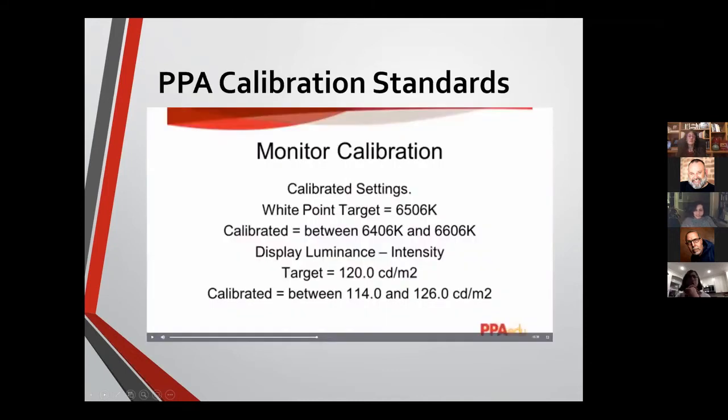These are the specifications that PPA requires. Please don't ask me what any one thing means. I am not an expert with all of this. However, if you are and you want to learn more about it, there's a lot of information you can go to. A couple of slides ago, I put the link. So if you want to learn more about it, this is where you go.